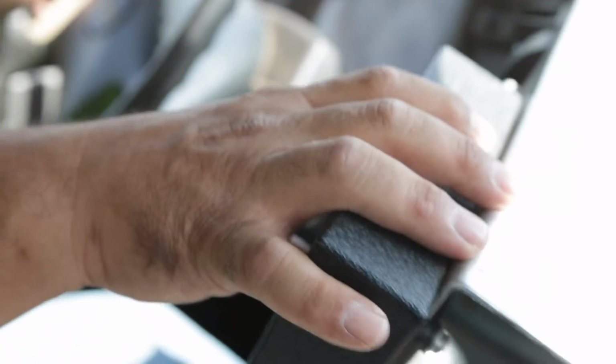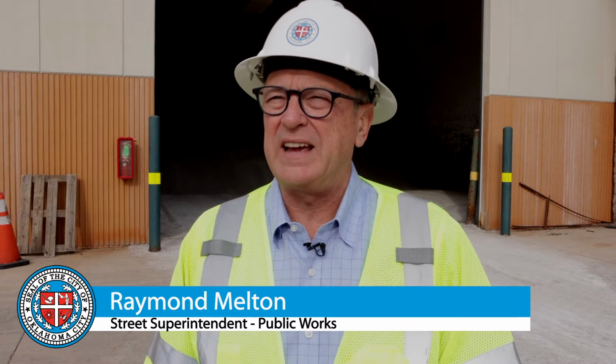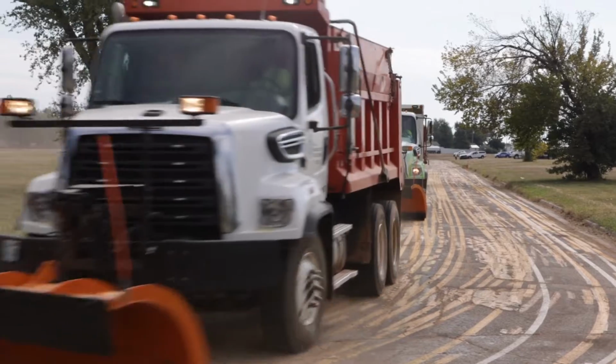The purpose of doing this is so that we're ready. We want to make sure the citizens and residents have the best snow and ice coverage that we can give them, get the roads cleared as quick as possible.